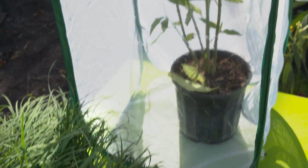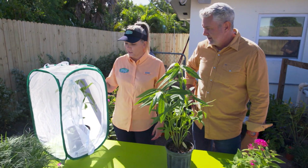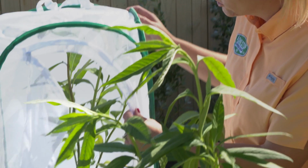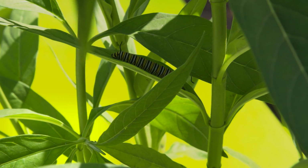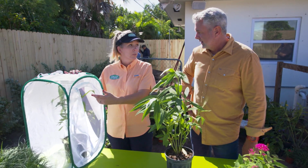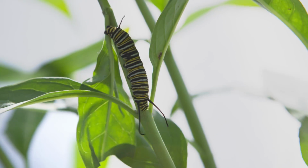Oh, wow. This here is something that they could do to be a little more interactive with the butterflies and the caterpillars. This is a little cage, and when the caterpillars are ready to go make their chrysalis, they'll actually crawl to the top and attach. And then once they hatch, you can actually go in there and release them. So this creates like a little exhibit where you can kind of watch this whole process, right?